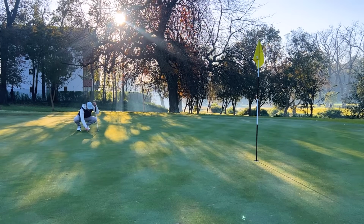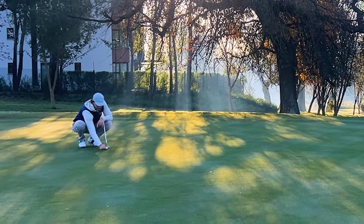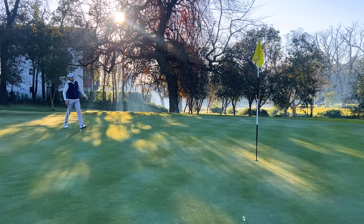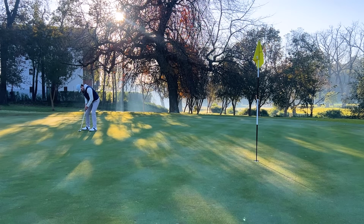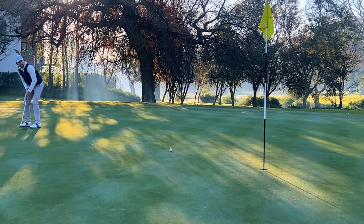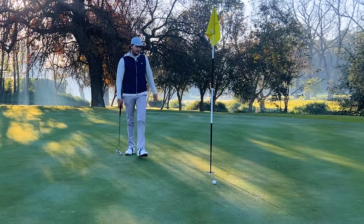Okay, we got about 19 feet for the birdie. Just went straight down the hill. Man, every single breath I take right now, I'm just like breathing fire here. Should be very fast the second half of this putt. All downhill. Hold. Looks good. Hold. Oh, man, that was looking so good.